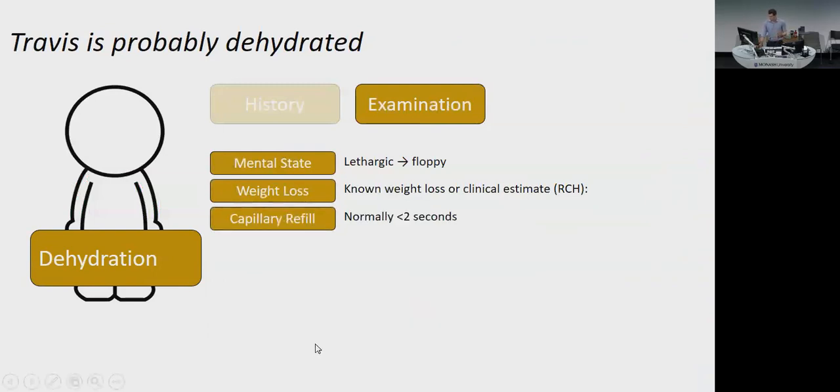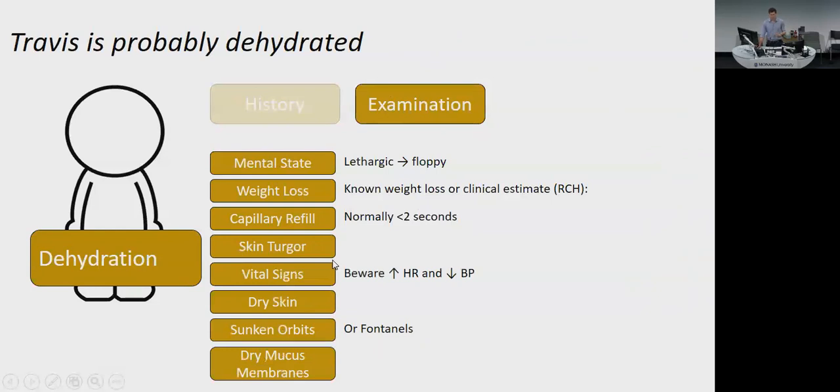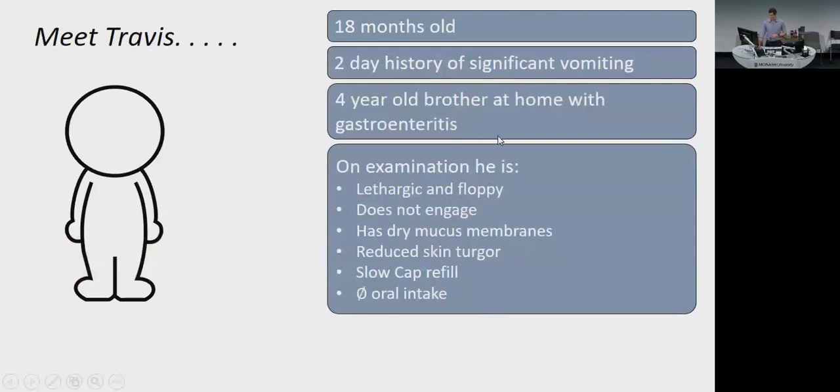All right, then you sort of look at the capillary refill, look at skin turgor, and obviously vital signs are going to be really important, as well as looking for dry skin, sunken orbits or fontanelles in really young ones, and dry mucous membranes. So just a good list there to think about if you need to particularly look for the signs of dehydration in a kid. Very similar to what you would look at in adults.